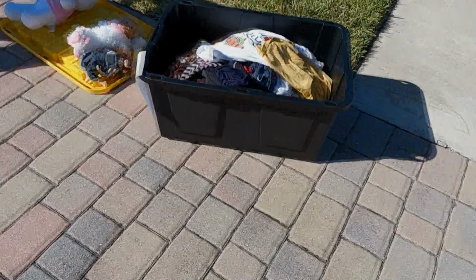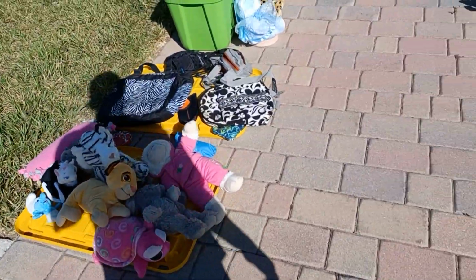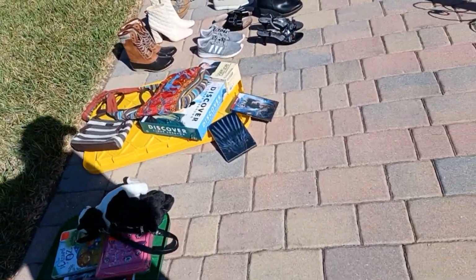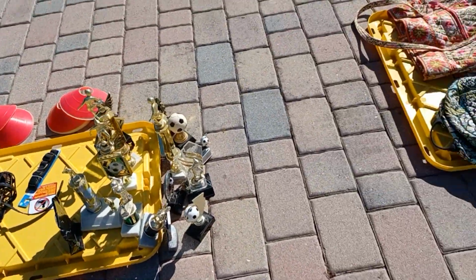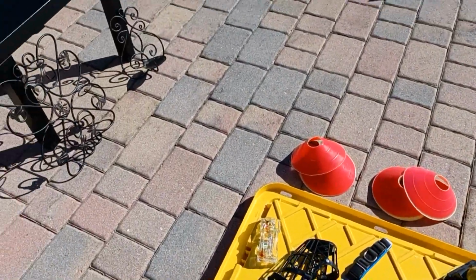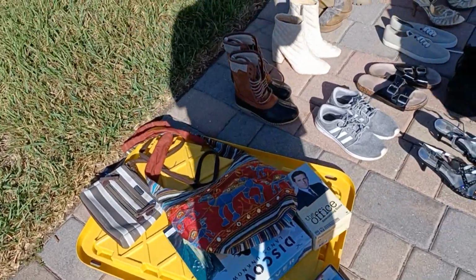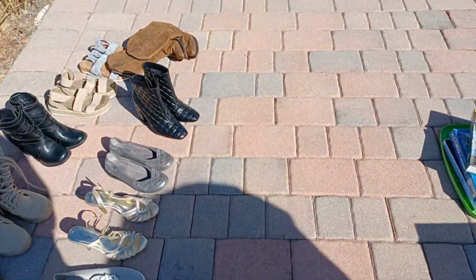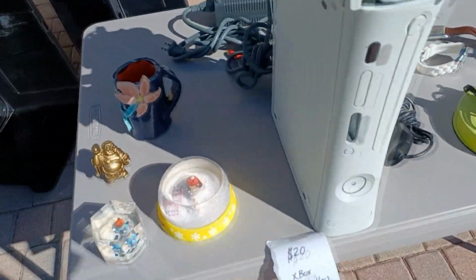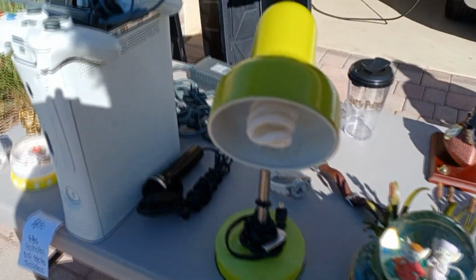One, two, three, four. All right, here we got some stuffed animals, and more stuffed animals, some shoes. I got some trophies, some beach bags, cabinets. I've got to take one more look. Well, I'll think about it.